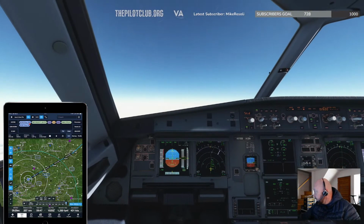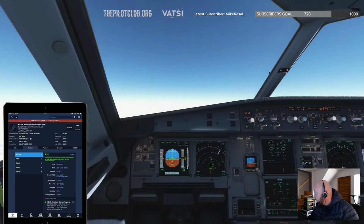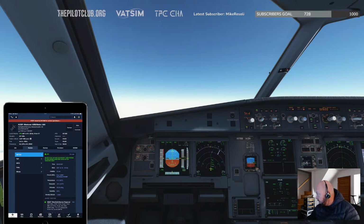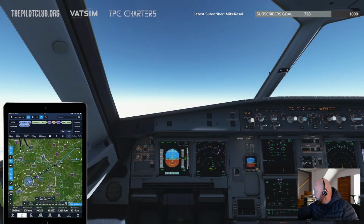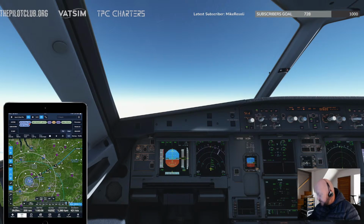All right, let's take a look at our weather, make sure nothing's changed. METAR is 31 minutes old, so same. Winds 20 at 18, gusting 2, visibility's 10. Got a few clouds at 2800, temperature 0. Our altimeter is the same, 3005, so no problem. Should be a good arrival into Springfield.